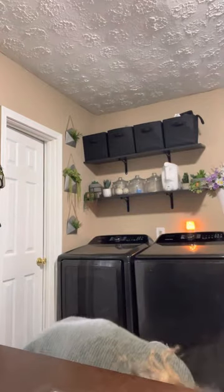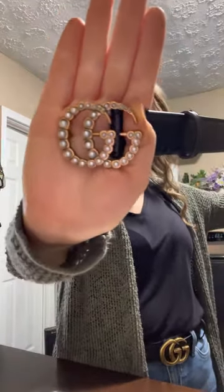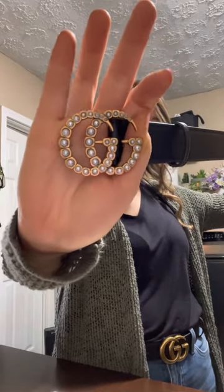I have a slew of belts. So, first one I will show you. My daughter dropped this one on the floor. I could kill her. This one is about an inch thick belt. This is the gold and pearl Gigi emblem. I wore this one last with a white sweater, and it looked really adorable. But I'll try these on a little bit so you guys can see, for reference.